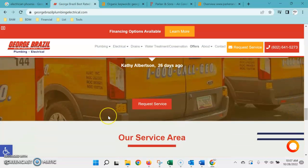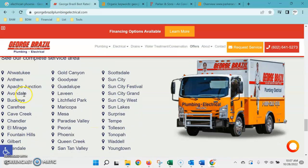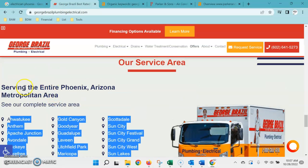However, this is where the number of words on the page really comes into play because you're only allowed to have one keyword for every 150 words of text on the page. So this is where just having a list of locations unfortunately won't help you rank in those specific locations for a search if somebody were to, say, type in electrician in Scottsdale without having content to support it.